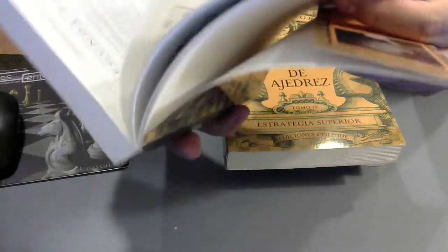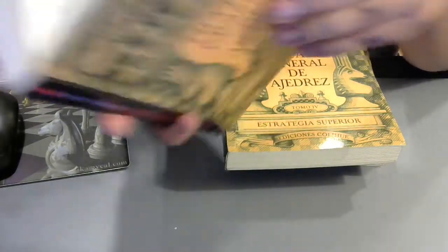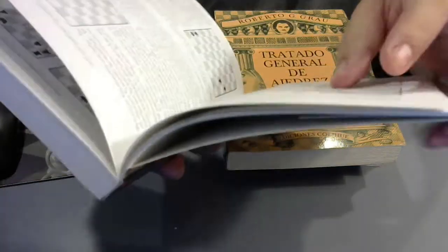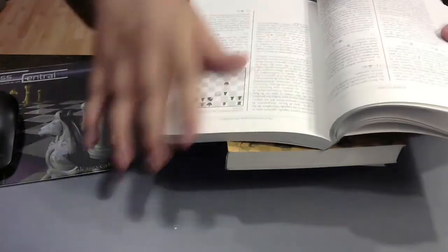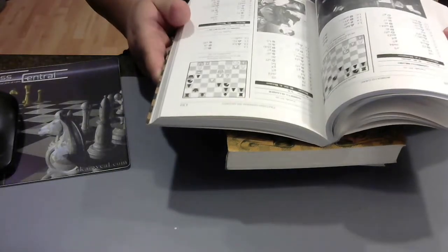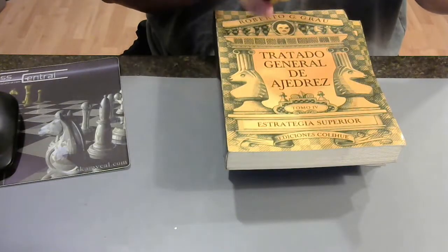Okay, so let me see if I can show you something inside here. It's got some beautiful puzzles that I've never seen, and I'm sure they're all theoretical puzzles, like puzzles that he created. I was gonna say I know they're theoretical puzzles because they're impossible puzzles, right? They can never happen in a chess game, but they're supposed to obviously draw out something. They're supposed to bring a point home. But not all puzzles are like that. Some are from games.